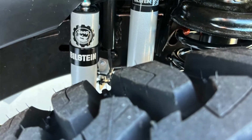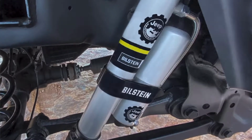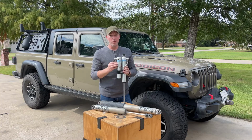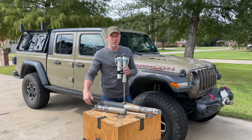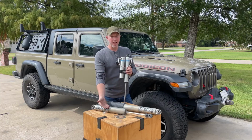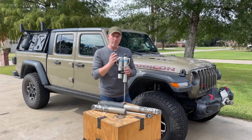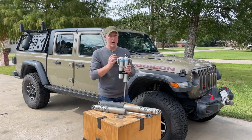It's basically the 5100 series that's been upgraded to have the remote reservoir. What that does is that increases the volume of oil in there, which promotes cooling. You're going to have less chance for shock fade. And imagine you having a 2.5 inch diameter here of just a monotube. This is just shy of 2 inches, but the amount of oil between those might actually become more than what's in this. I haven't done the math for the volume, but that is still going to be a great shock for the upgrade on the Mopar.